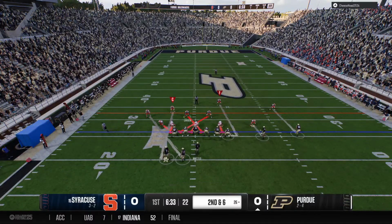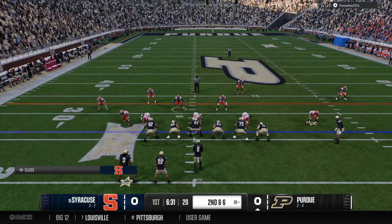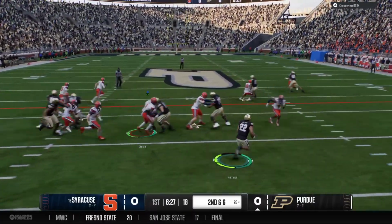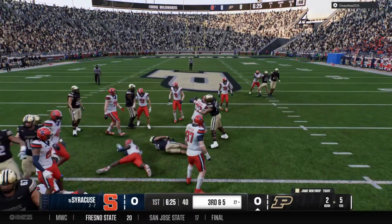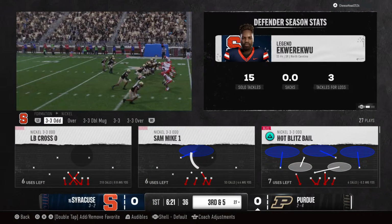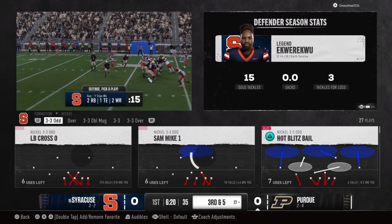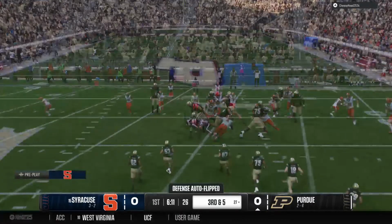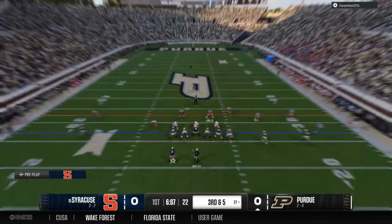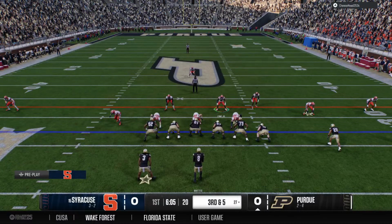It's 2nd and 6. Out of the gun, the running back has it. A collision, and he's stopped at the 27 after picking up 1. You know, runs like this oftentimes are like a boxer in a boxing match. Obviously, it's not a knockout punch, but these are body blows. And as the game goes on, these small gains are going to turn into longer runs.